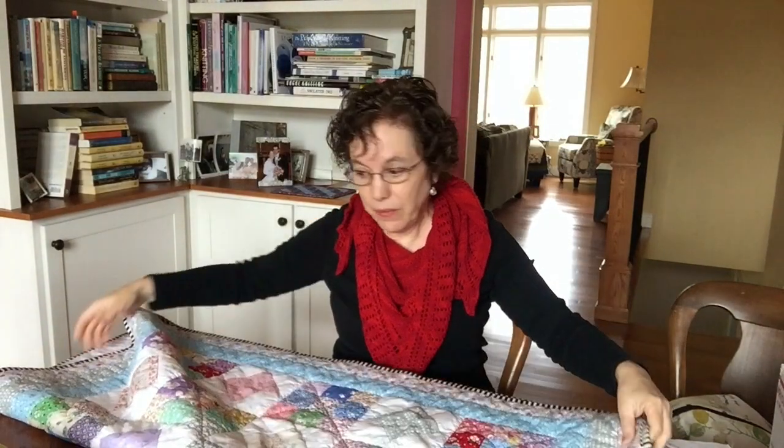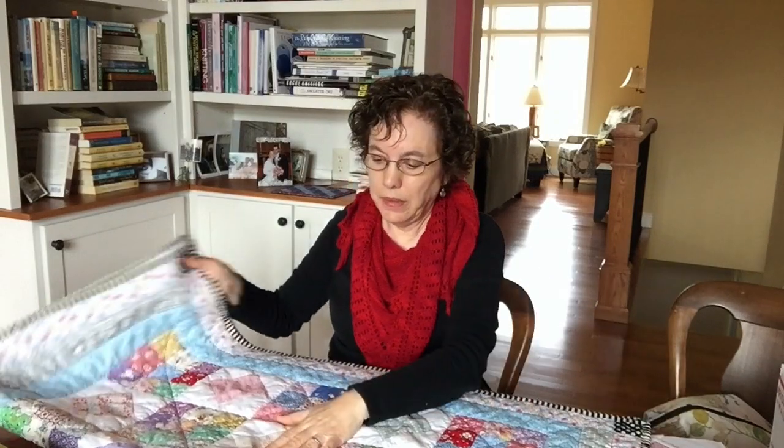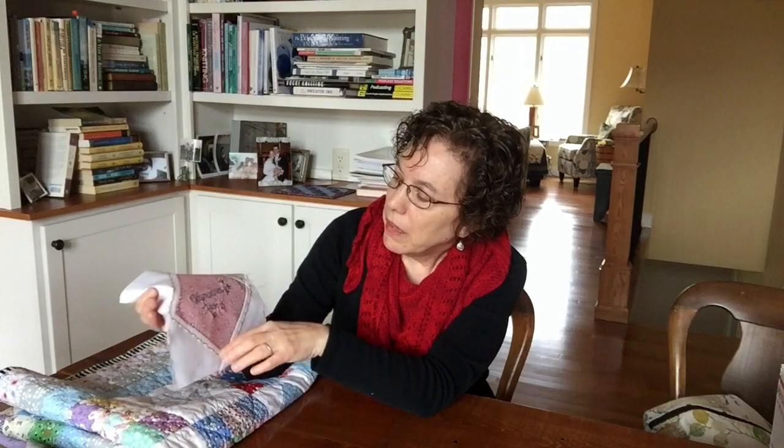This one's going to be mailed off for a 1-year birthday. I never did anything for the birth of this child, and so I decided to make a gift for her 1-year birthday, which is a big deal. And okay, so she has a block that I'm going to put on the back, and I embroidered her full name on it. And I've been taking a Craftsy class.